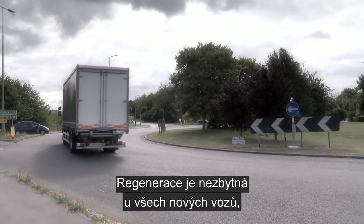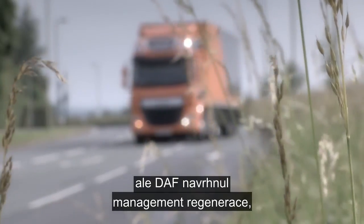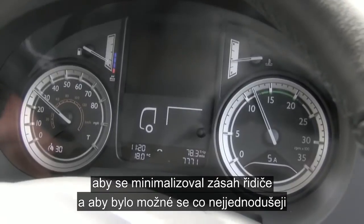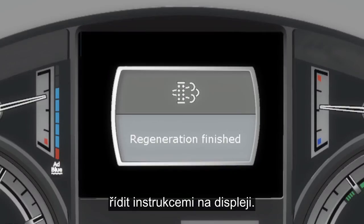Regeneration is necessary with all new vehicles, but DAF have designed the management of regeneration to keep driver involvement to a minimum, and making any DIP instructions that may appear as simple to follow as possible.